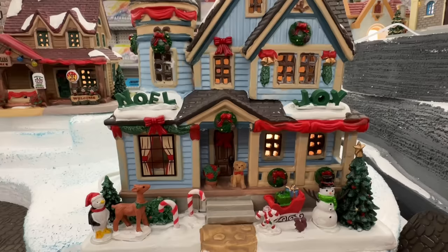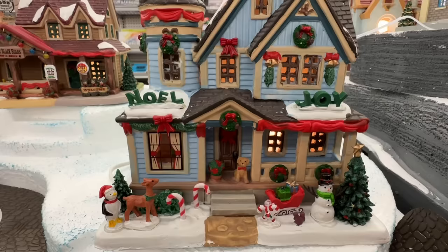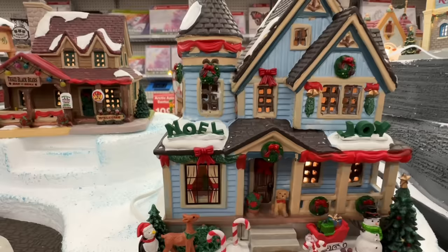Christmas Joy Residence for $80. This one is my favorite that we've seen today. It's just cozy, homey. I love the detail with all the ribbon, and the Noel and the Joy. You have the snowman and the penguin. The lights inside, I think, are candles. But look at the curtains on the windows. Everything's so detailed. It's basic and detailed at the same time.